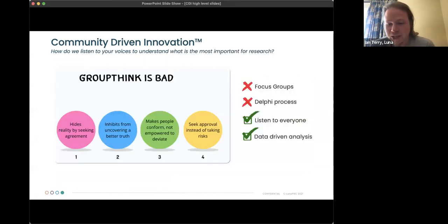The framework for CDI is really about getting to as many people as possible without having the inherent biases that come up from many of the other processes. Focus groups give us the bias of groupthink, which we can talk about later if we need to. Delphi is completed by experts, including only a few patient voices. On top of that, focus groups and Delphi processes can take a year or more and be incredibly expensive. So we built CDI to take care of both the groupthink issues and the expert issues, to listen to everybody, and to make it much, much faster for us to get to the places that we are trying to go.